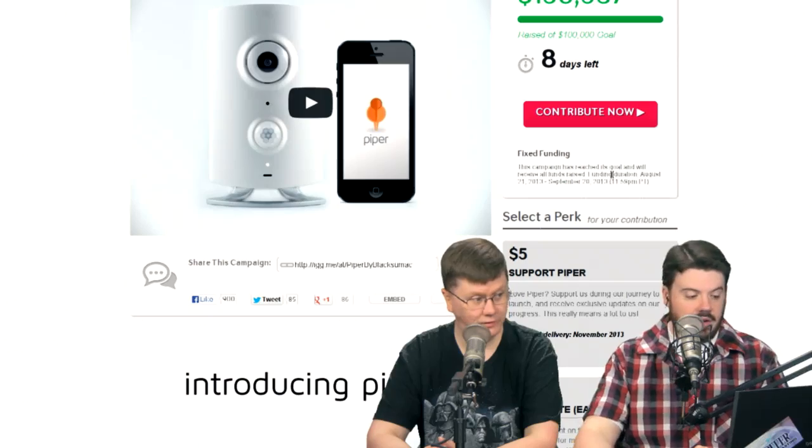All of this stuff by itself is not necessarily new, but I think the interesting thing is bringing it all together, putting it inside a package that has a camera built in, powered by Linux, and connected to the web. And we're going to see it at least get made since they've reached their funding goal. Wow.